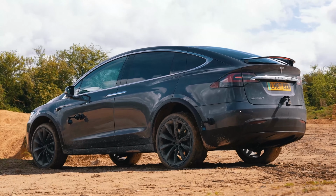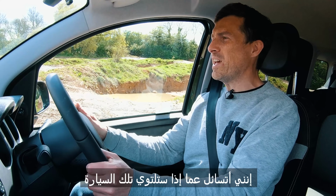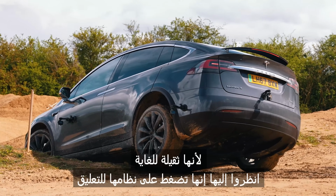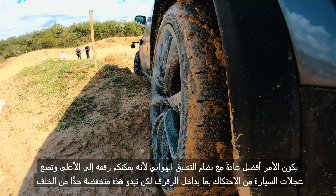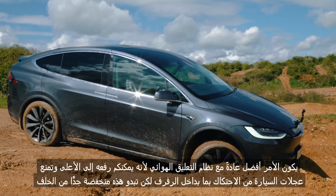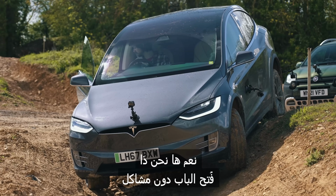Let's do it. I wonder if that car's going to twist, because it's so heavy. Look at it already, it's squatting down on its suspension. Normally with air suspension you're better off because you can really jack it up and stop it pushing the wheel into the wheel arch, but that one seems to be quite low down at the rear. Yeah, there we go, door open fine.